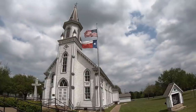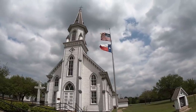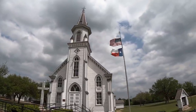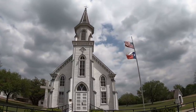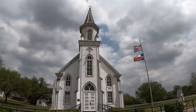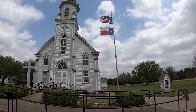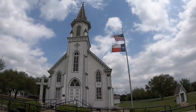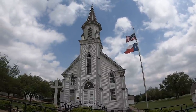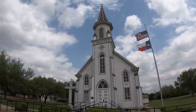So the St. Cyril and Methodius Catholic Church you see here was originally built in 1876, but it was destroyed by a hurricane and rebuilt in 1912. This community peaked with a population of about 500, but in 1873, the railroad bypassed the town and it soon declined.